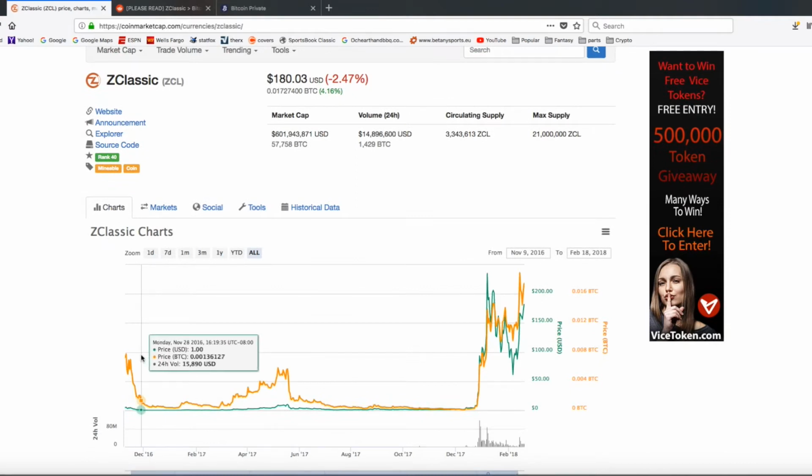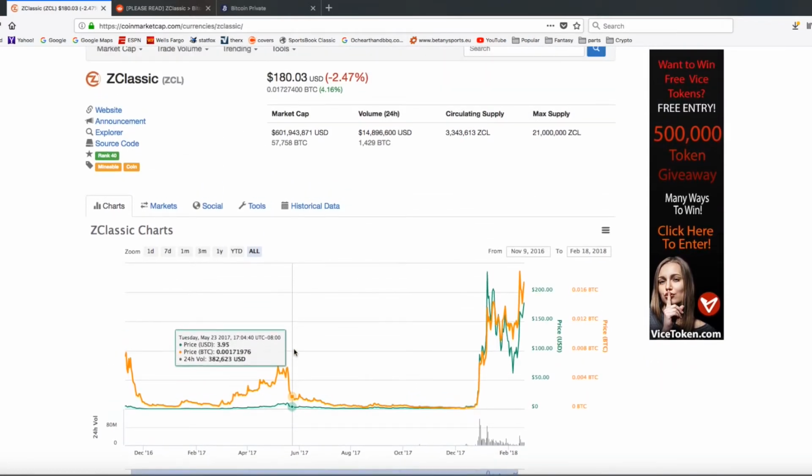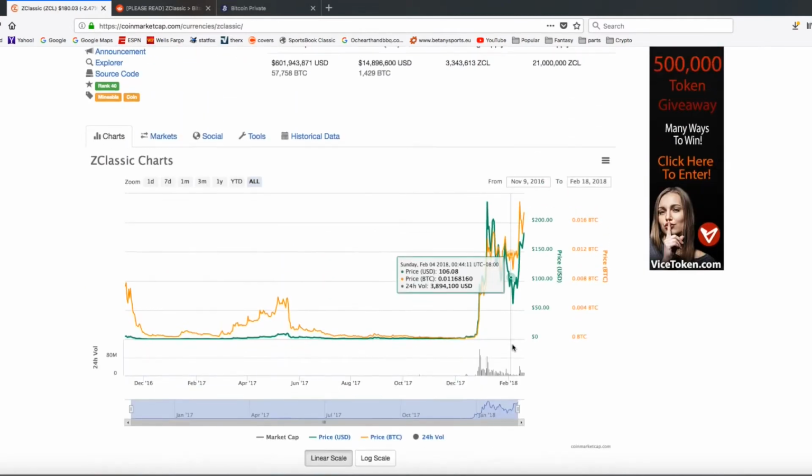But one thing is, you're not going to lose your Z Classic. It's not like they're taking your Z Classic and giving you Bitcoin Private. You're still going to have your Z Classic coins. They're just going to be worthless after. It's not quite worthless, but they've stated that they're really not going to focus too much on the Z Classic coin. And really what's driving this price lately is the fork. Everyone's trying to buy this Z Classic coin, so in 10 days or so, they will get some Bitcoin Private for it.